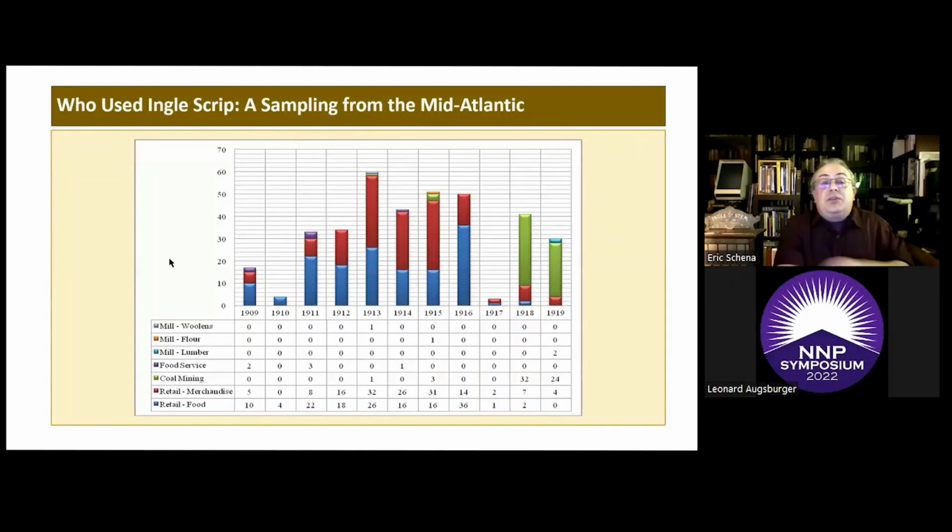But what's really interesting is trying to figure out what kind of business used Ingle Scrip. And there was a definite shift after World War I. As you can see here, from 1909 to 1916, the primary users, by far the primary users of Ingle Scrip, were grocers and general merchants, dry goods stores.